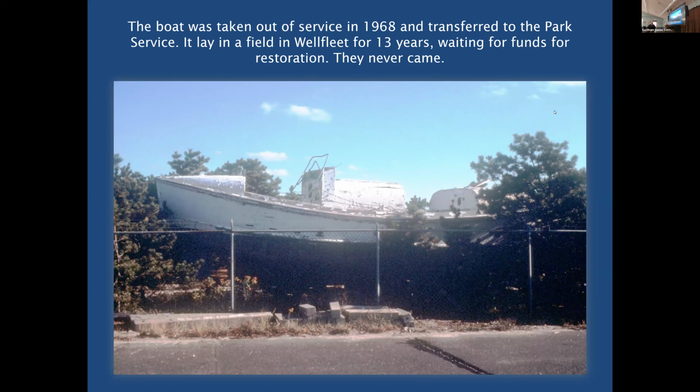So the boat was retired in '68. It was given to the Park Service, and this photo was taken in Wellfleet. The boat was there, and Bill Quinn from Orleans was a photographer who specialized in aerial photography. The Park Service wanted some of his photos. So he's sitting up there in the office, and he looks out the window and sees this boat, and because he knew what the history was, he said, what are you going to do with this thing? Well, we're going to fix it up, but we don't have any money. He said, can you transfer it to somebody else?